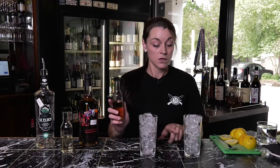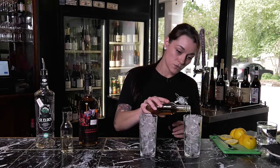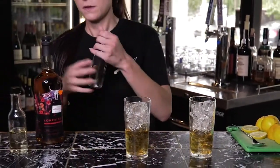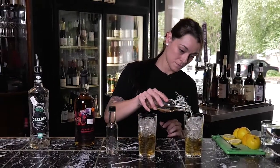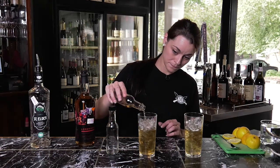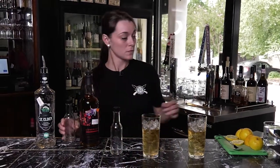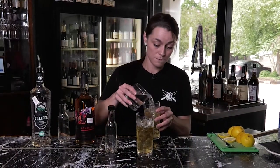These are portioned out for two drinks, so I'm gonna go ahead and make both of them. You're gonna start off with the bourbon and pour about half of this into each one. Then we're going to take our elderflower and it's just going to go right on top of the bourbon. Then you're going to have club soda, whichever kind you like. It's just going to top that off there. Not all the way. You want to leave some room.